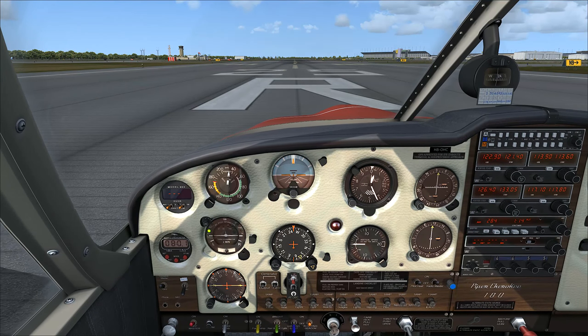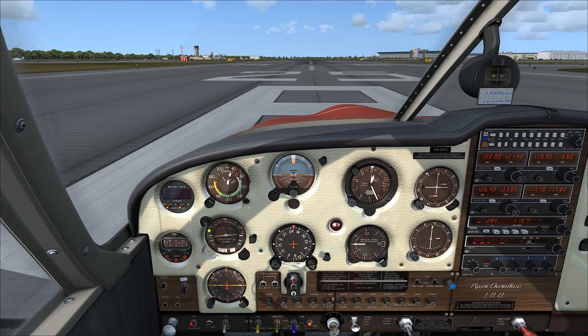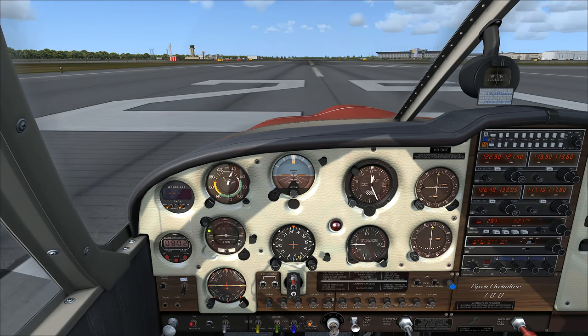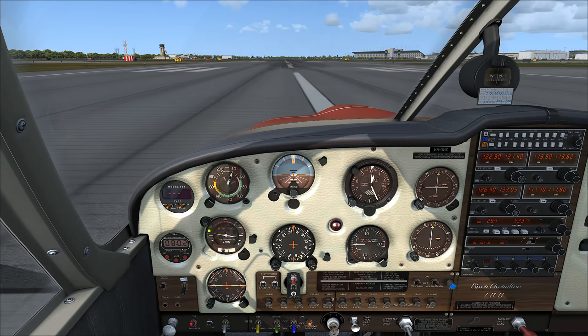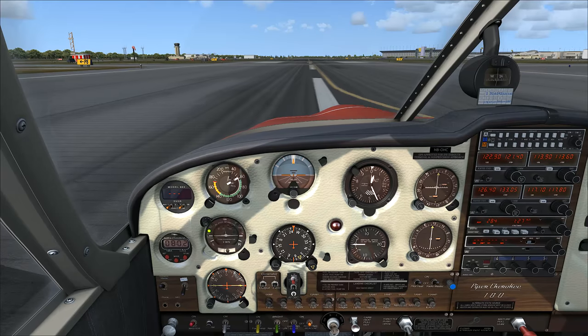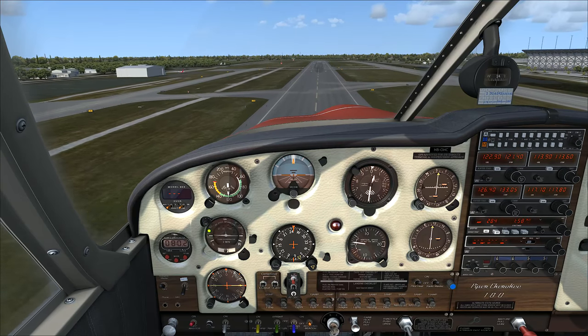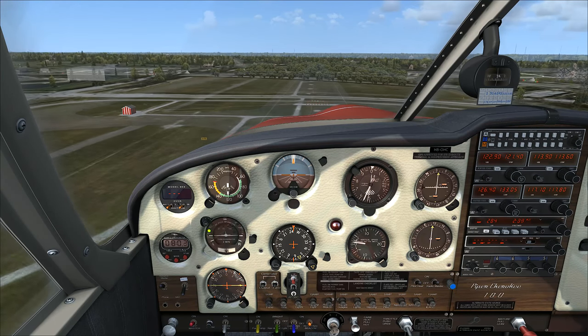Basically, before the plane was crashing at 500 feet, about half a mile from the end of this runway. So we'll do a takeoff and landing and see if we're in luck. Fingers crossed. I mean, I love the scenery. If this works now, I will be very happy.